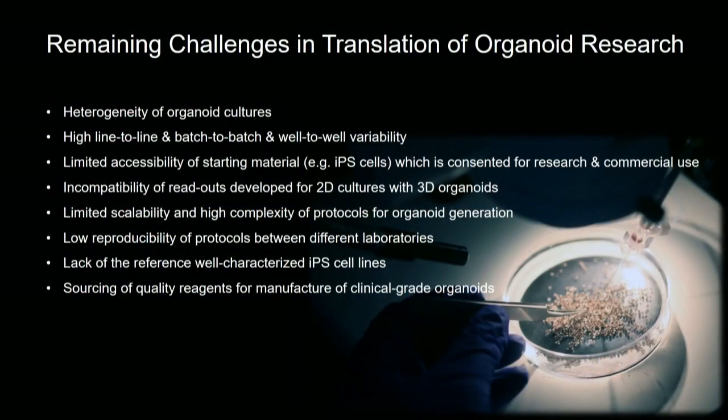However, although organoids hold great promise to transform drug development, precision and regenerative medicine, there are still a number of major challenges, listed in this slide, that we need to overcome in order to fully realize the potential of organoid research. That includes high variability in organoid culture. They are variable in size, and variable in numbers between different wells. Their location in the hydrogel also makes development of downstream assays quite cumbersome.